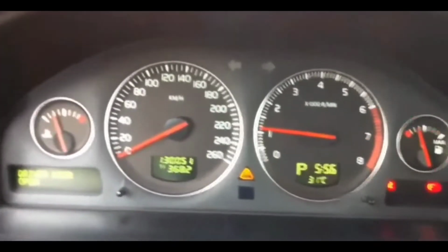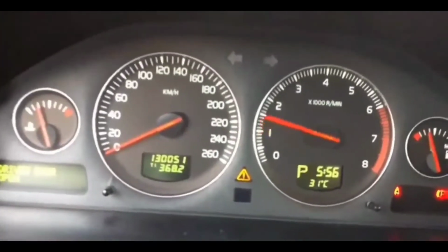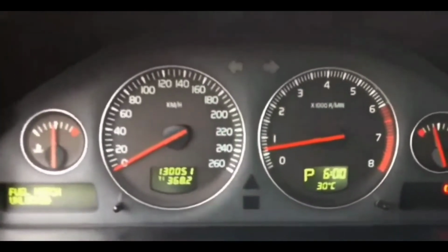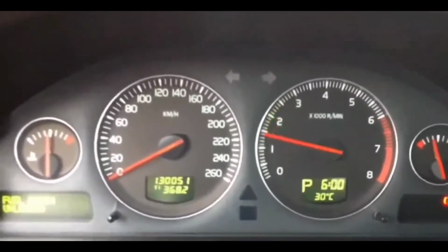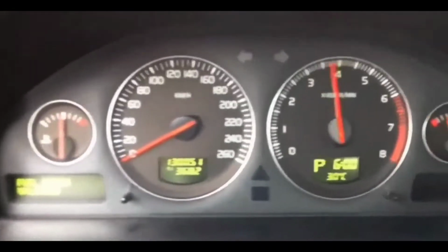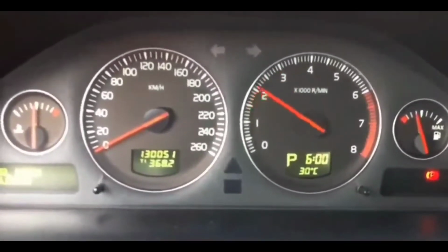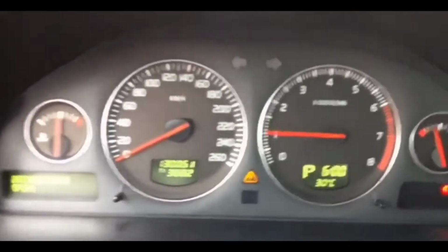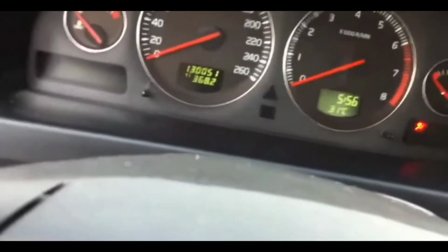So here's the thing about it. After that, there's only a couple of things that I could think of that could cause that situation, generally speaking. The starter or the relays. Now, I didn't think it was the starter because I did change out the starter about a year ago. The starter that I bought was a brand new starter.